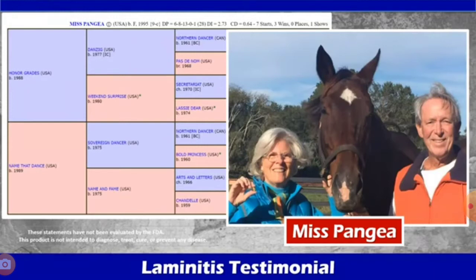And so Bonnie actually grew up on the backside of the track at Hialeah, and you see him here with his horse named Miss Pangea. So Miss Pangea, you can see from her pedigree, has a pedigree that most people would love. Obviously, double Northern Dancer and Secretariat. So pretty impressive pedigree. She was a mare who had, unfortunately, a stillborn foal. And she had retained placenta. And from that, she got a horrific infection and laminitis.